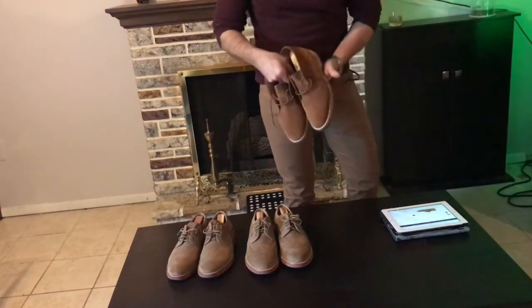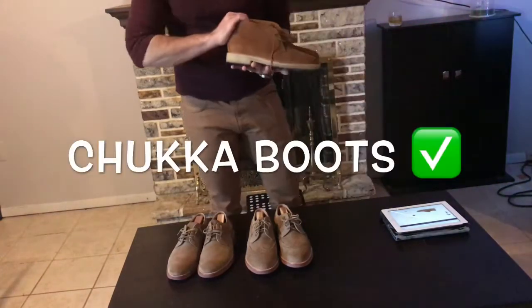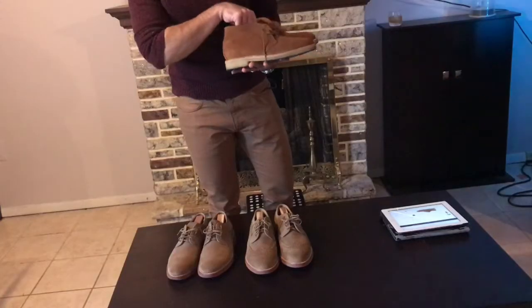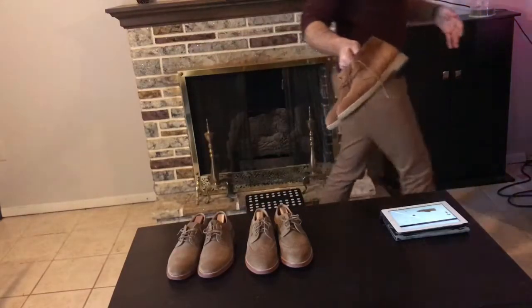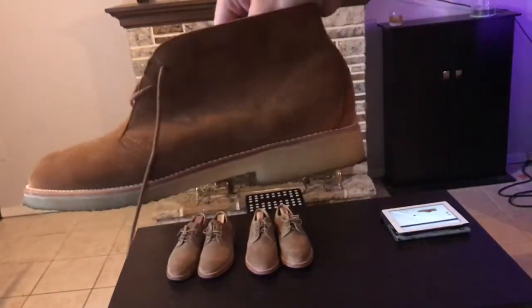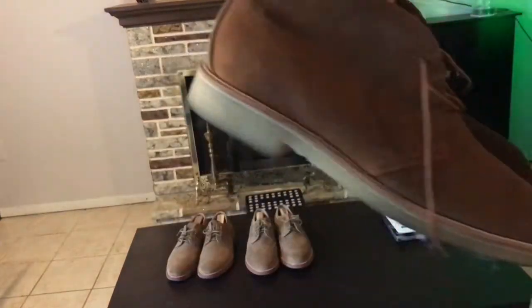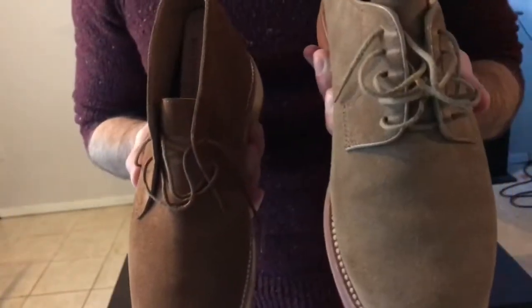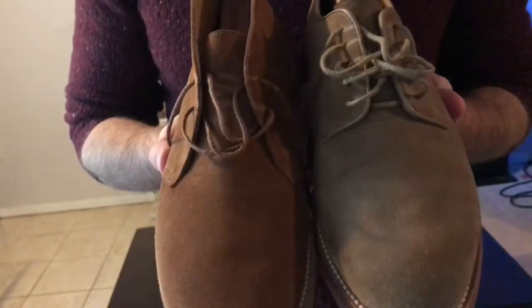And then these here are my only pair of Chukka boots. These are on the crepe sole, and I'll talk about these more in a second. These, I believe, are in the color Sahara. So you can see that these are a little darker in comparison. The Chukkas are going to be a little darker in comparison to the Acorn suede bucks.